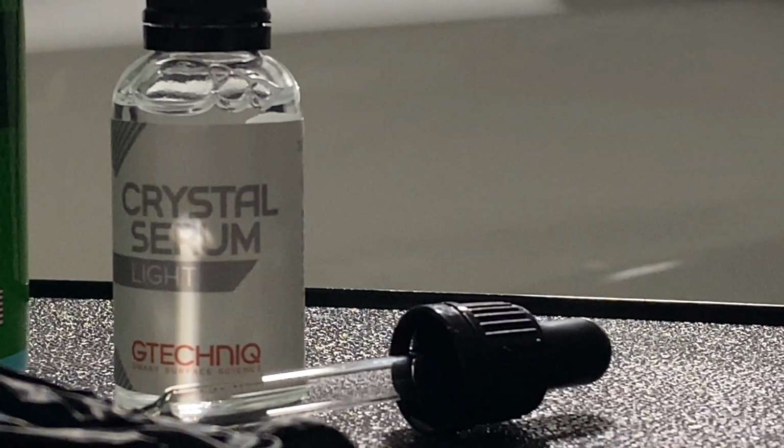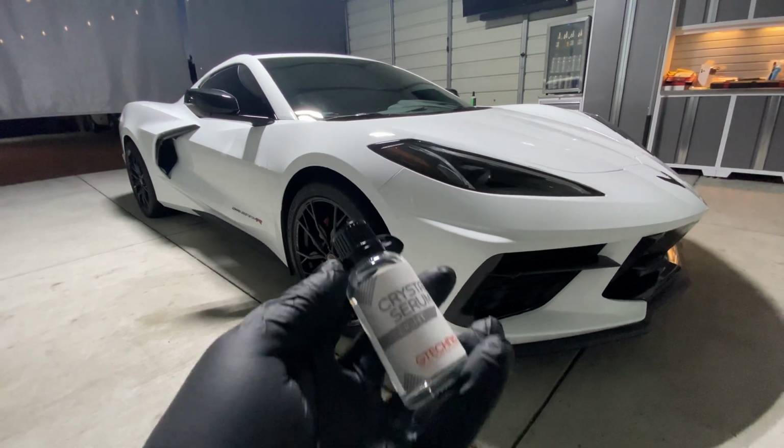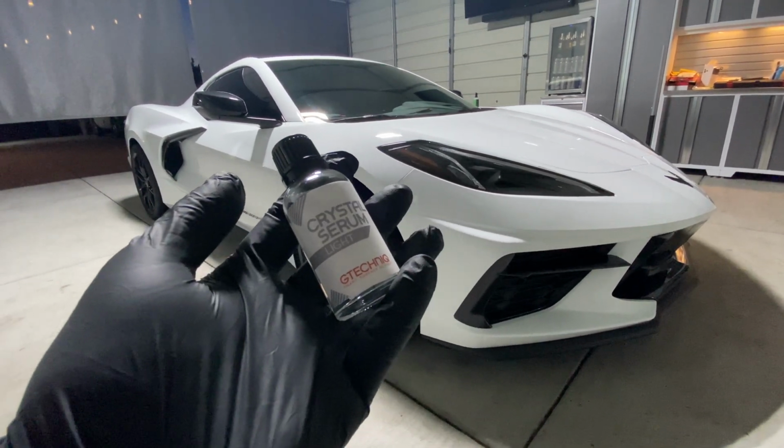Now, of course, one of the trusted brands that I go with for a 5-year coating on this Corvette is going to be Gtechniq's Crystal Serum Light.